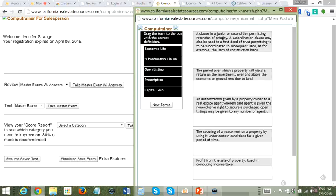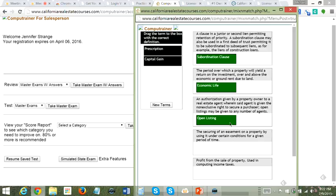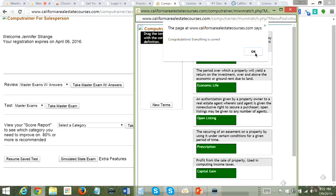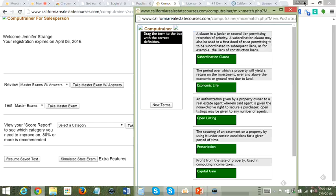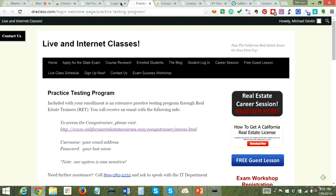So, a clause in a junior second lien permitting retention of its priority, that sounds like a subordination clause. The period over which a property will yield a return on its investment is the economic life. Authorization by a property owner to a real estate agent. This is an open listing. The securing of an easement on the property, that's prescription. And profit, that's capital gains. And aren't you happy I got them all right? But mix and match is just something to do where it's having you mix and match different terms. Most of the state exam is definitional.